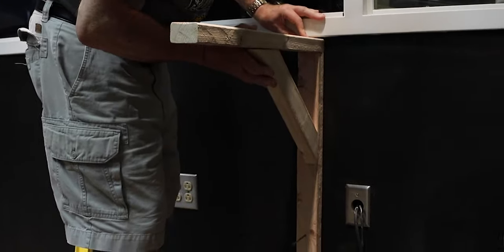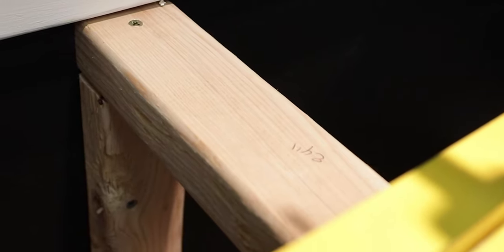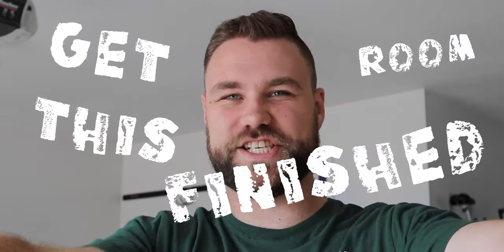Now that we've got some lunch in us, we've got the room painted, we need to cut the bracing that we're gonna use for our countertops. It's just gonna be a 90 degree angle of 2x4s with a 45 for bracing. The countertop will just sit right on top of the 90 degree angle. It should hold fine, it's only 24 inches deep, and we're leaving about a 1 inch gap in the back for cables to run up and down. Get this room finished. Yeah!